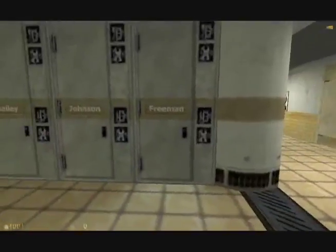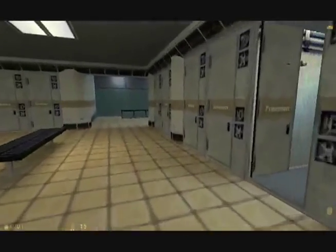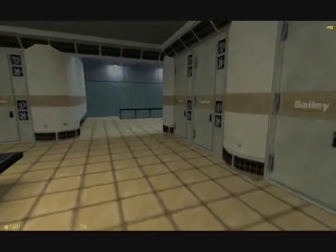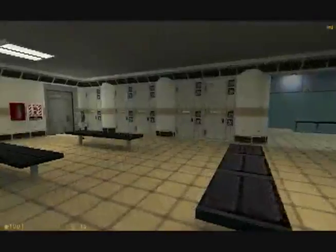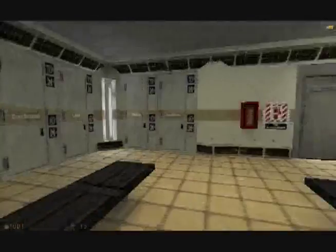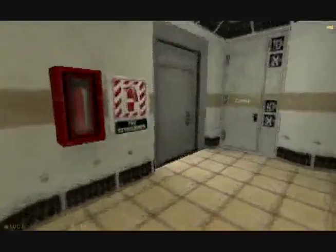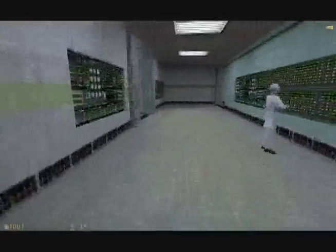Groovy opening music. As it kicks in, there we go. You'll notice all the names on the lockers are actually part of the development team. There's Kelly Bailey, the guy who's Guthrie, and Laidlaw's right here somewhere. There he is. That's for the trivia there. Let's get to work.